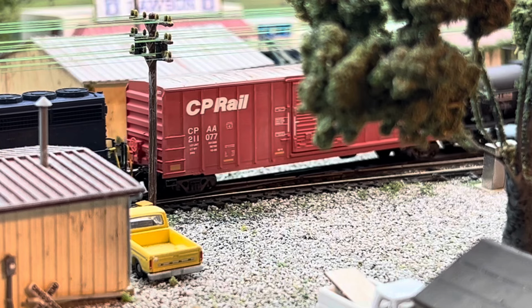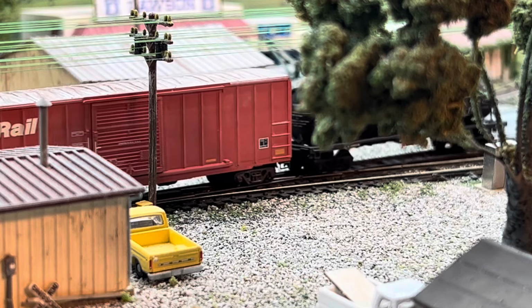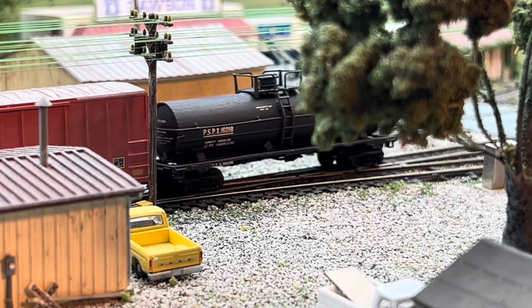So the CP Rail boxcar is going to go to the team track, and of course the tank car is going to General Chemical.